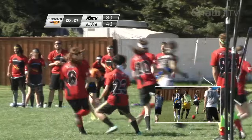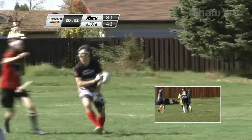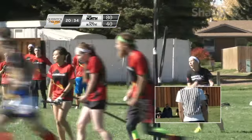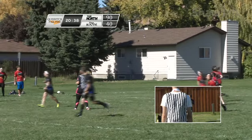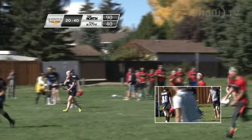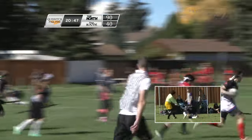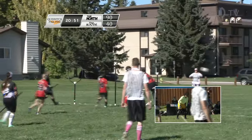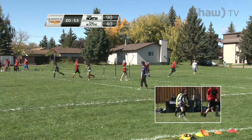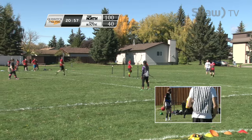Fast drive forward from Alberta North. Pass across. And back. 10 points for play. Quick shot through the back of the hoops. Another 10 points on the board for Alberta North. Alberta North so far doing an excellent job keeping the lead here, and extending it with another goal there for Alberta North.